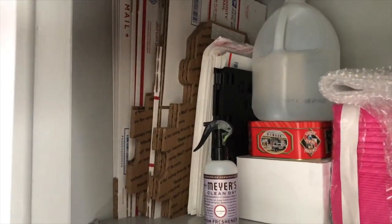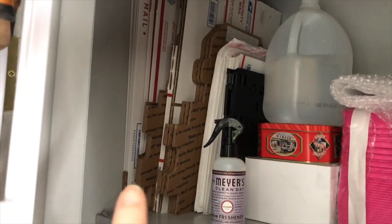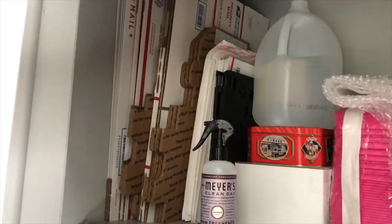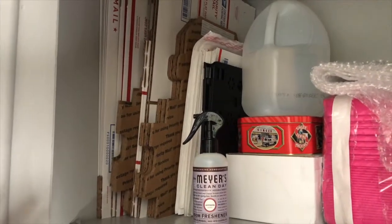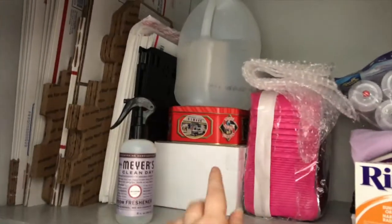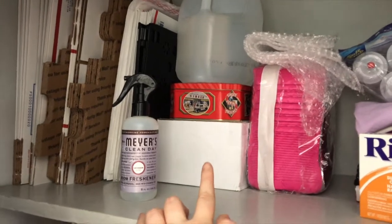Up top is all supplies. So lots of priority mailboxes. I'm a little light on boxes right now. I have placed a few orders with USPS, so I'm just waiting on those to get here. In here I have some Dymo printer paper.